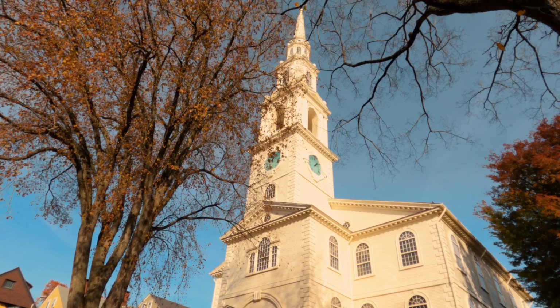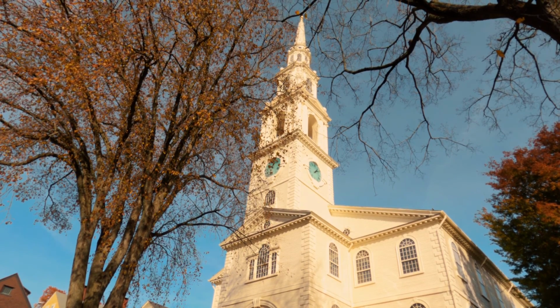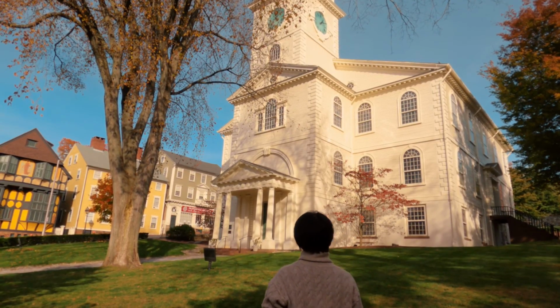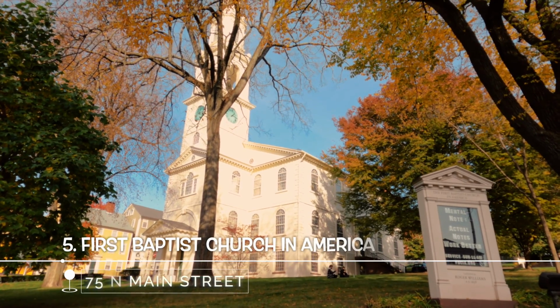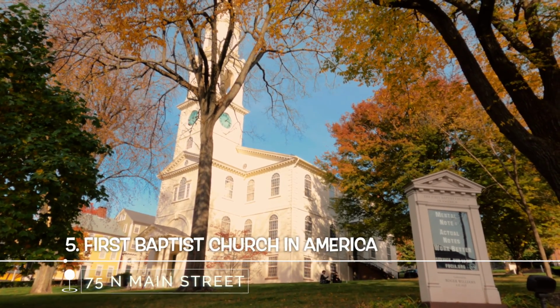So the building right behind me is a church. It was founded by Roger Williams in 1638, making it the oldest Baptist church in the United States. And of course, I'm talking about the first Baptist church in America.